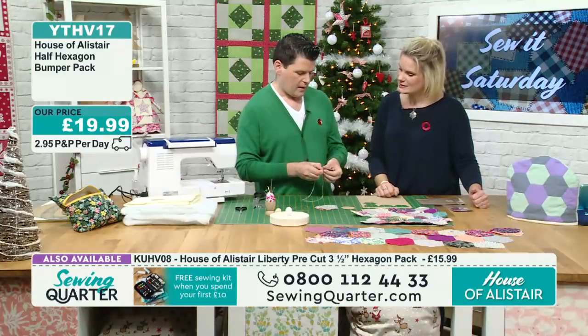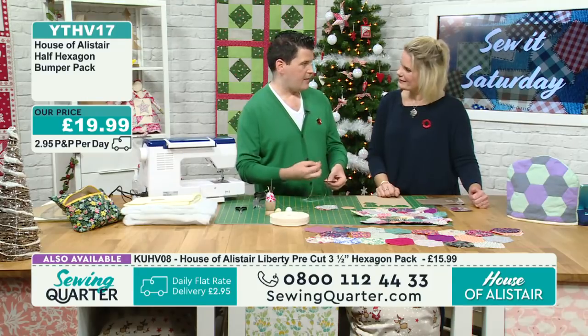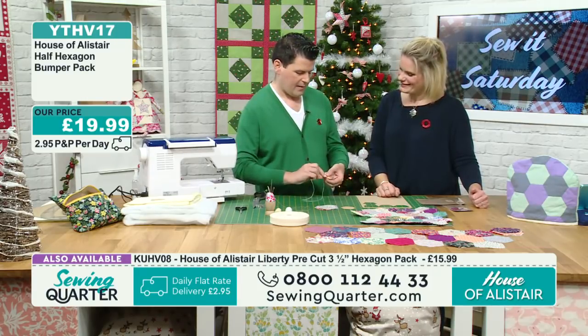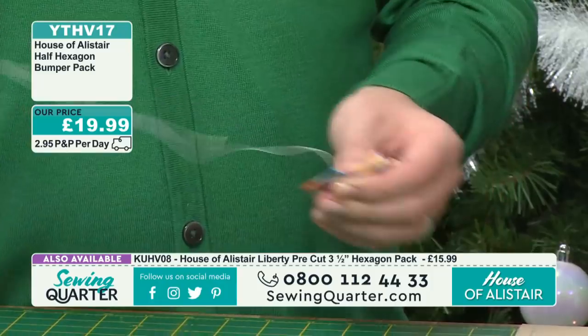I go through both. Now, a lot of people will do a middle stitch. Because I'm lazy and I've been doing it for a while, I skip that bit and literally go corner to corner. But it depends how reckless you want to be.